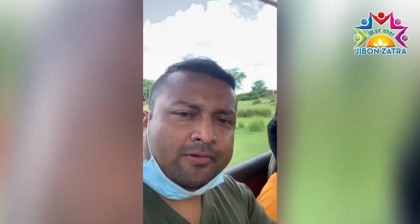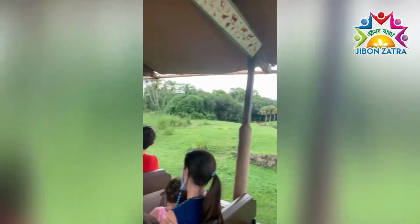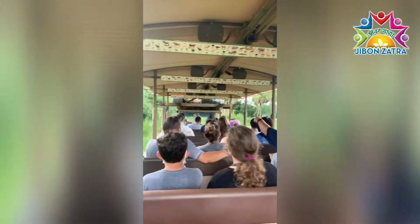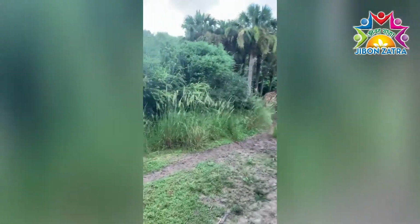What's most exciting at Safari Park at Disney World. There's a tower of giraffes over here. The tower of giraffes is actually another name for a group of giraffes. So that's why I said a tower of giraffes.